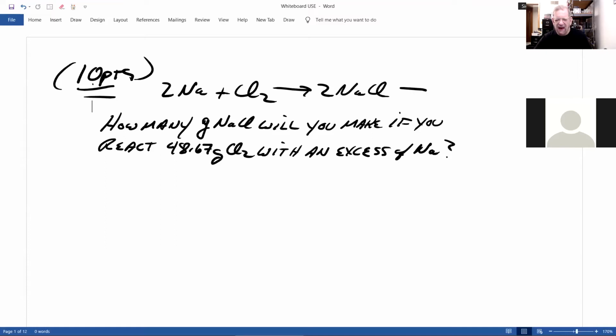You're given this balanced chemical equation, and you're asked how many grams of sodium chloride will you make if you react 48.67 grams of chlorine with an excess of sodium. Now what I'd like you to do is right here, determine what are you being asked to find, what are you given?